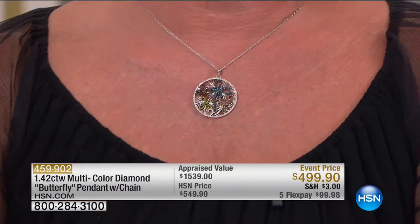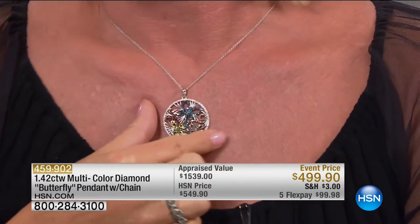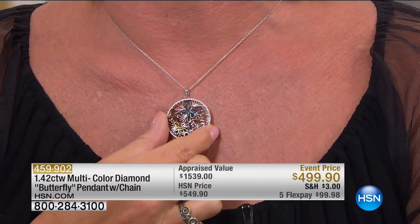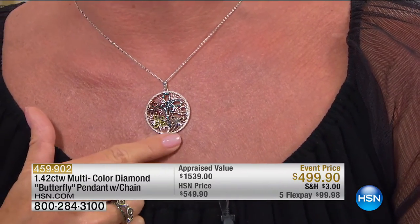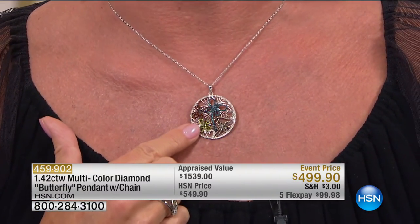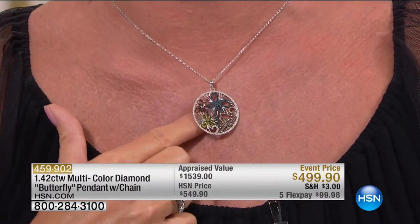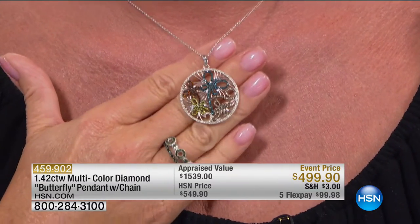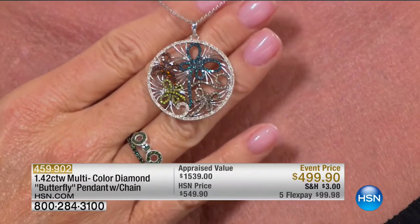Okay, I wanted to mention the pendant that I have slipped on. It's super duper limited, so it's one of my favorite pieces. It's magical. It's not for everybody, but my goodness, if you can do it, especially today, check out first off the appraisal on here, over $1,500. We're offering this at $50 off at $499. These are butterflies of every color of diamonds, flying in every direction. North, south, east, west, different sizes, different colors of diamonds.